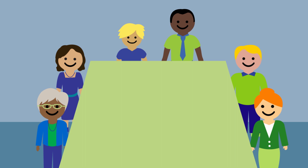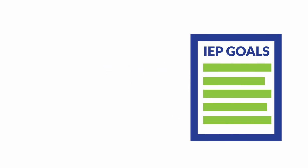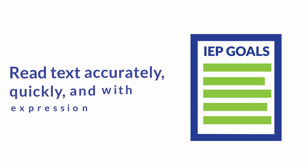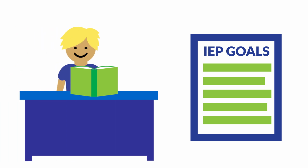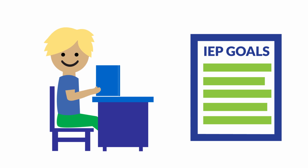So now they can move on to step 3, addressing Liam's disability-related needs and supporting his unique strengths by developing ambitious yet achievable goals. They develop a goal for him to increase competency in decoding words, and a goal to read text accurately, quickly, and with expression. Achieving these goals will help Liam identify the main idea and supporting details in grade-level materials, help him have greater confidence while reading, and reduce his off-task behaviors, all of which are ultimately goals for Liam.